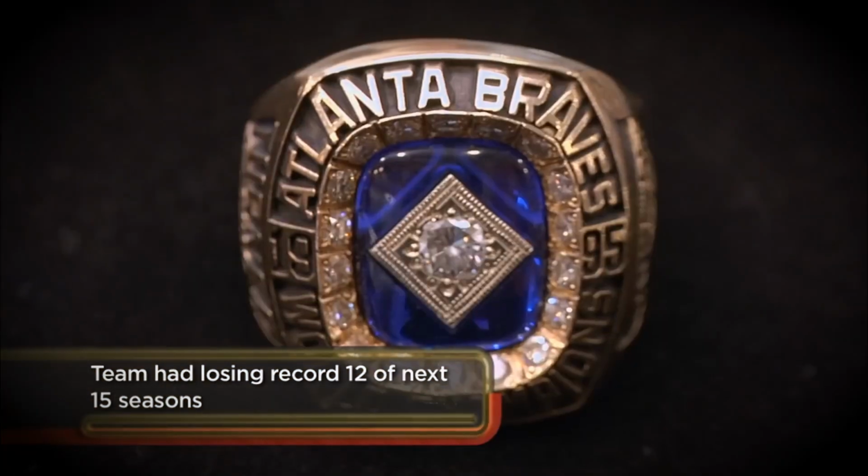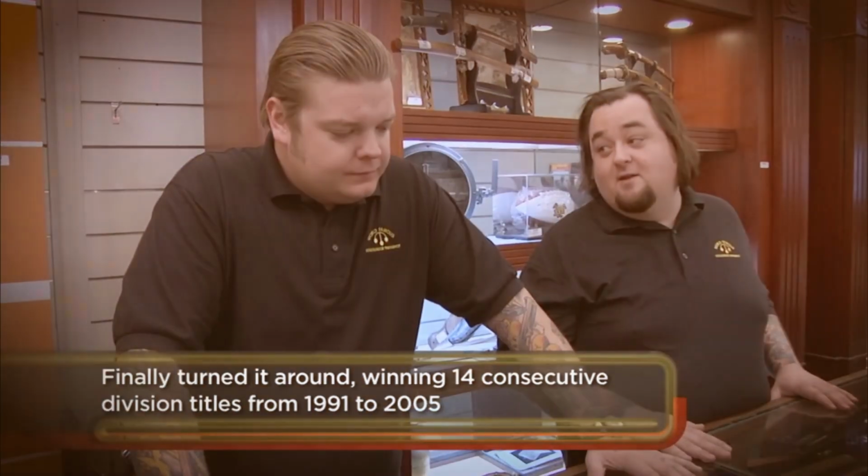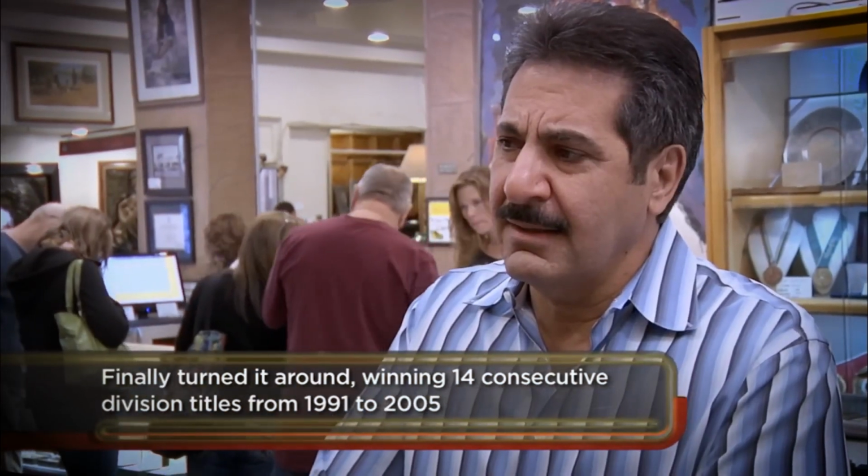They had some pretty good people on the team back then, didn't they? Dave Justice, Greg Maddux, Chipper Jones. Greg Maddux won the Cy Young. It's a really good franchise. They just couldn't get it done all them other years. Think they're the team of the 90s?